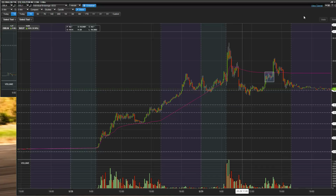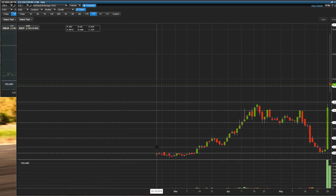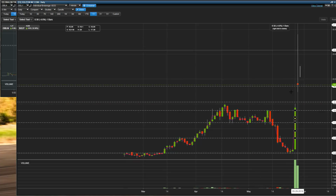If you look at the daily chart of SOLY, we can see that this is a recent IPO. They just IPO'd back on February 19th of this year, and it hit a high of around $15, and then sold off, got beat way back down to basically its IPO price. So this chart setup also gave it so much room to run and just squeeze.